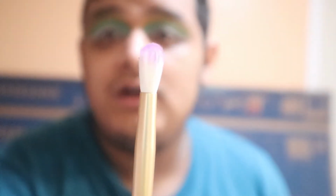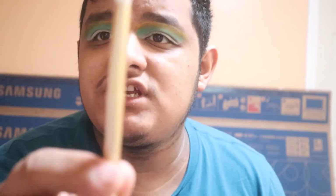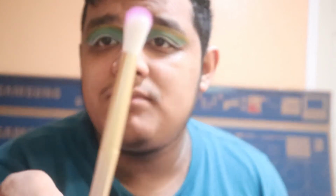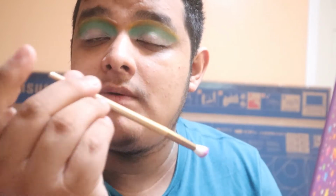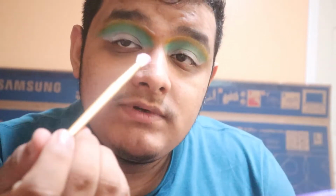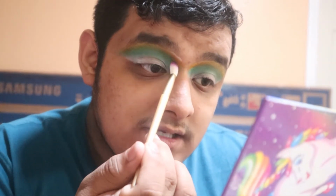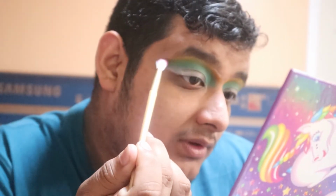I'm gonna take this brush, a big fluffy Morphe brush, and use it to blend out the edges. I'm gonna take this with a light hand. I tend to hold it by the ends so that the strokes are lighter. I'm just gonna run through those creases in small circular motions and blend out that edge. I don't wanna have sharp lines.